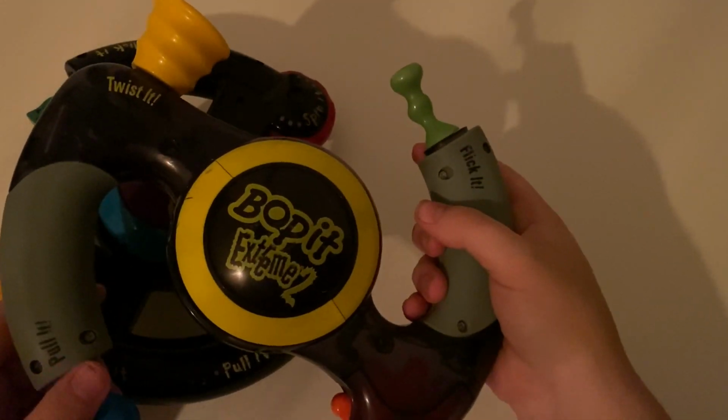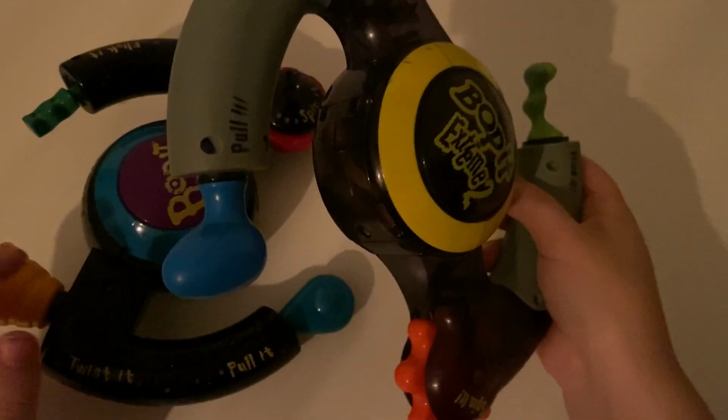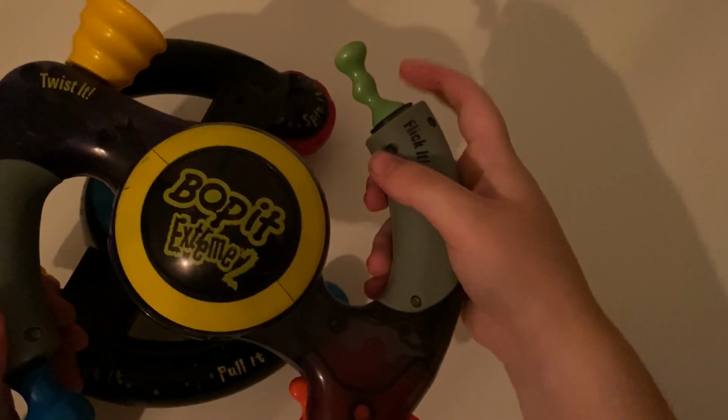So Beat Bop, pass it, Beat Bop, 1-on-1, Beat Bop, solo. This one, what's cool, is it has a headphone jack. Both of them take three AA batteries. Both of them are released by Hasbro. Beat Bop. So I'm gonna play this one.